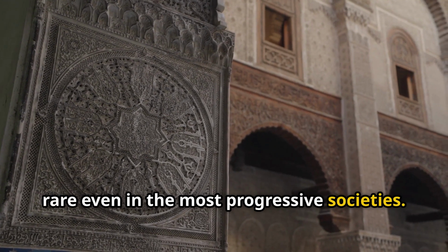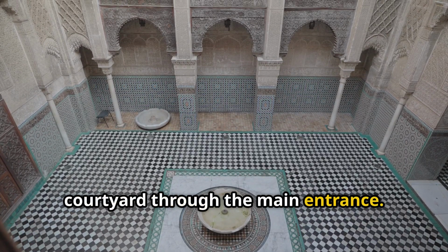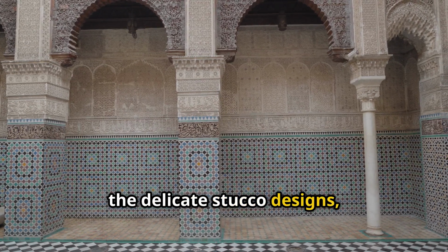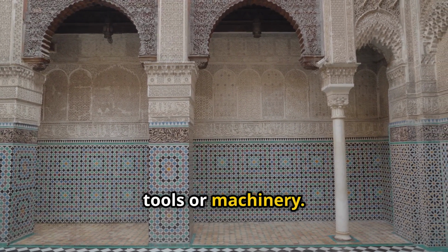As non-Muslims, we can't enter the mosque itself, but we can glimpse its magnificent courtyard through the main entrance. Look at the intricate cedar woodwork, the delicate stucco designs, and the geometric patterns of the zelige tile work, all created without modern tools or machinery.